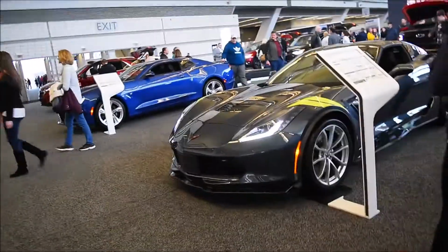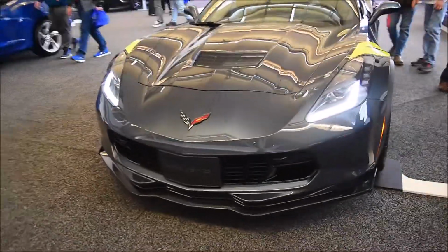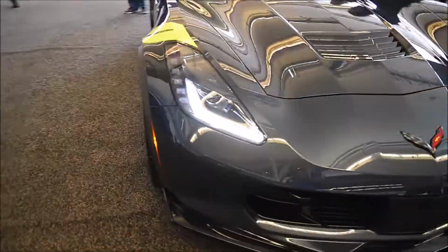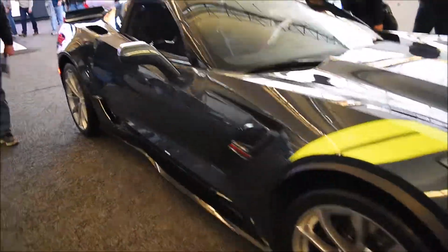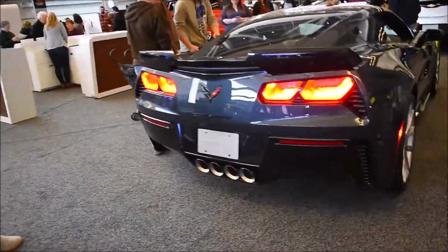All right, here we got a nice 2019 Grand Sport. Not a Z06, but it still looks nice. I'm gonna try to sit in it, see if I can. I do like the wing on the back. It's kind of like the Z06.